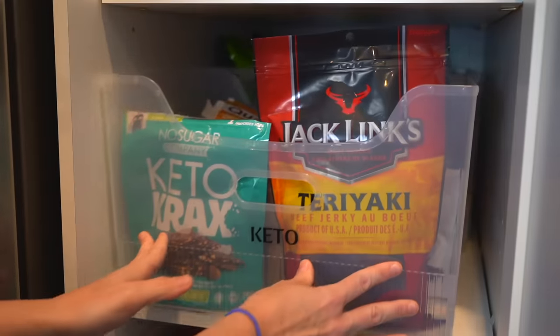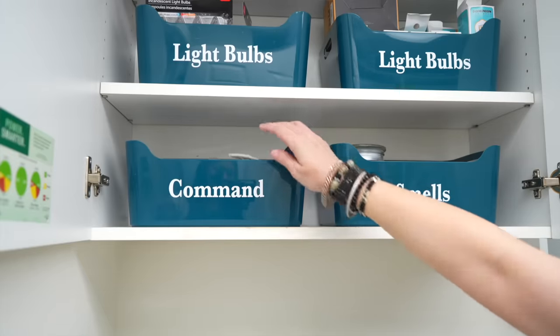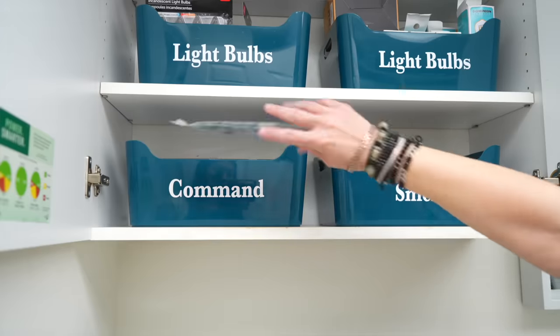And the next most important thing that you can do is not use lids, because lids overcomplicate it. When we have these big macro categories, if we stack containers or we have a lid that we have to open, we're just gonna set it on top or beside.